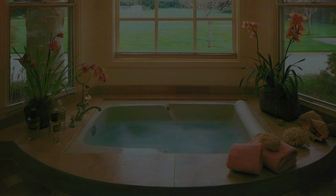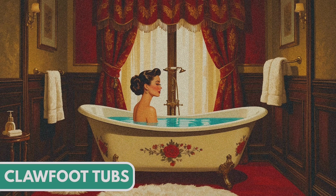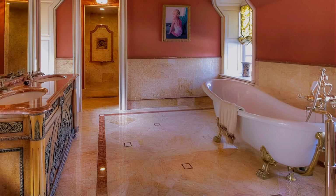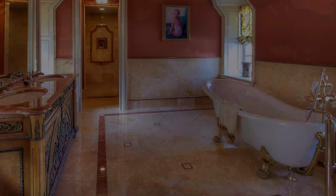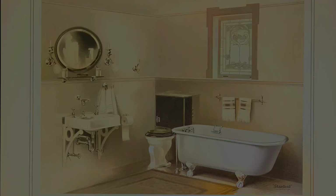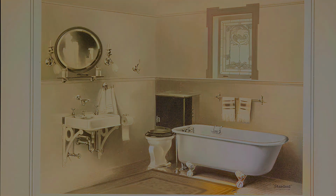For decades, no fixture symbolized bathroom elegance more than the clawfoot tub. With its deep basin and ornate metal feet, it stood alone, both literally and symbolically. A centerpiece of personal luxury, it offered something most homes had never known before: the comfort of a long, private soak. The design itself dates back to the 1800s and was originally inspired by European cast-iron bath vessels.